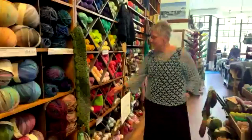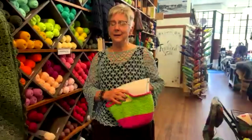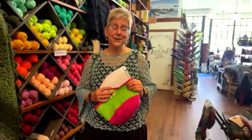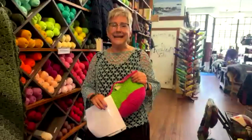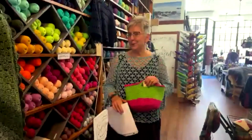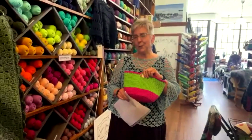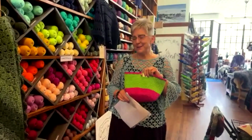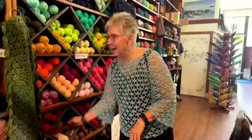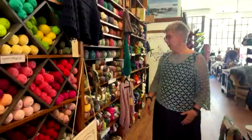So in April, Knitting Natty surprised me. She was checking off all her different states of going to different yarn stores. So she popped in to say hello, and I was her first Wyoming yarn store. So for those that know Knitting Natty, this is one of the crochet bags that we did. And it was just an honor to have her here in the store. I have used all of these yarns. I love how they perform.